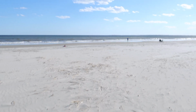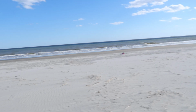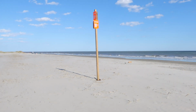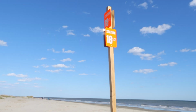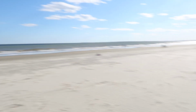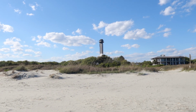All right. We have made it out here on the beach, and I'll be quite honest with you. Oh, right here, what's this say? So this here is like a 4x4 post out here. It says station 18 and a half, but I'm not really sure what that meant. As you can see right there is the Sullivan Island Lighthouse.